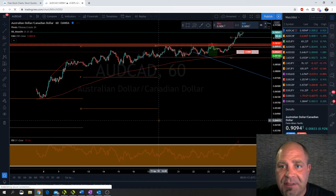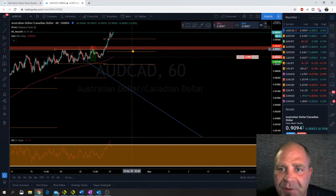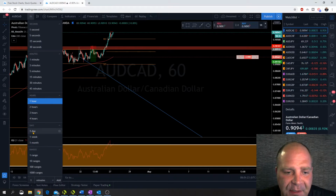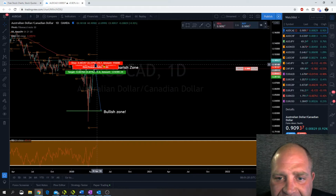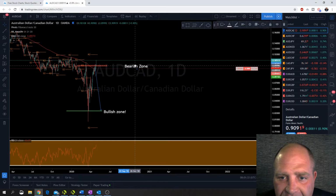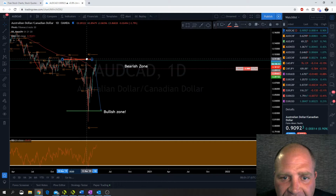Okay, so you can see we had a small trade last week on this pair. We were targeting this. Let's jump up to the daily. Sorry, guys, it's still on my midweek review. So we were targeting this area right here for some resistance. Looks like we blew through that with no problem. Looks like the Australian dollar is gaining some steam, people. But we are in an area of resistance right now.